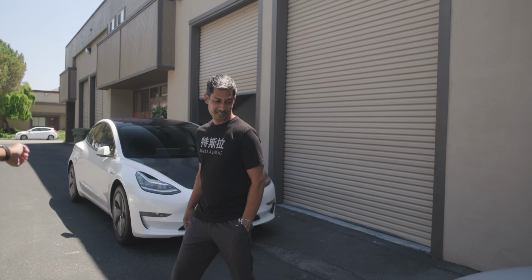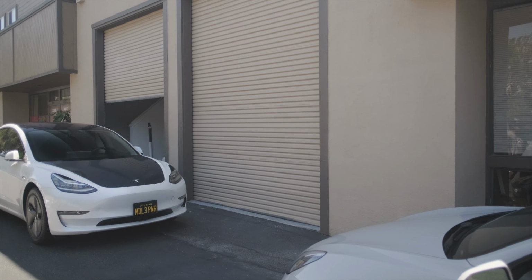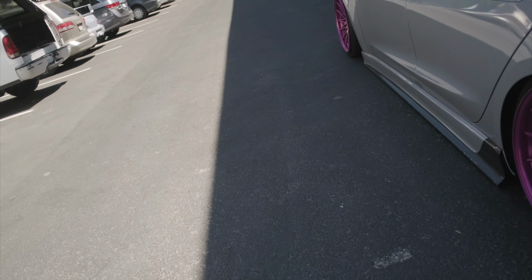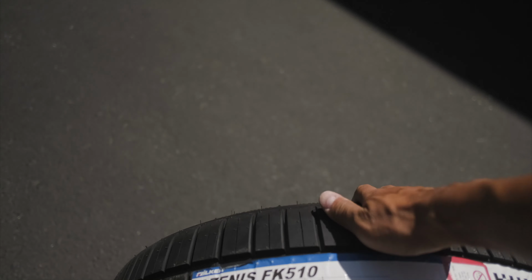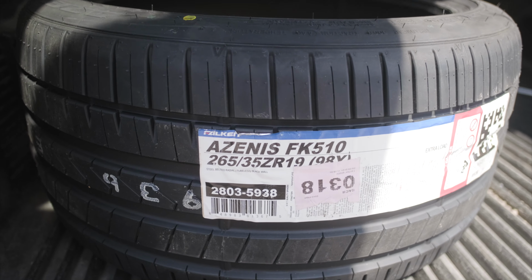So I'm just gonna unload the tires and take a look at the wheels and give it a big hug. We should close them up. Pretend we never opened them. So these are Falken FK510 265, because my new wheel is gonna be 10 inch wide.